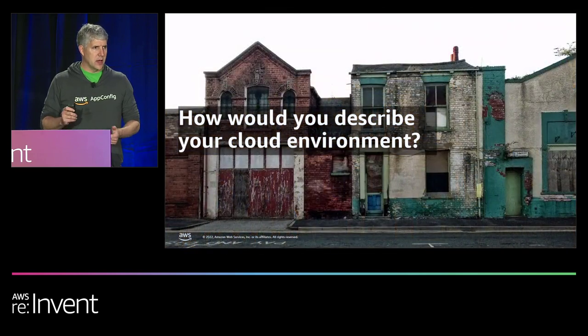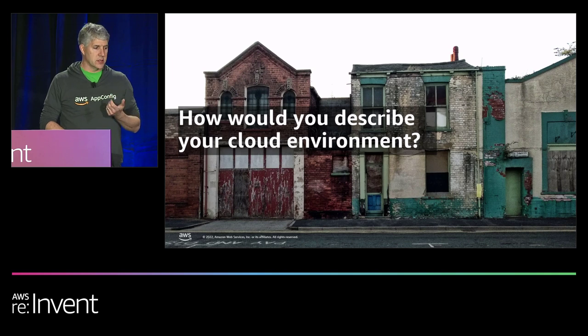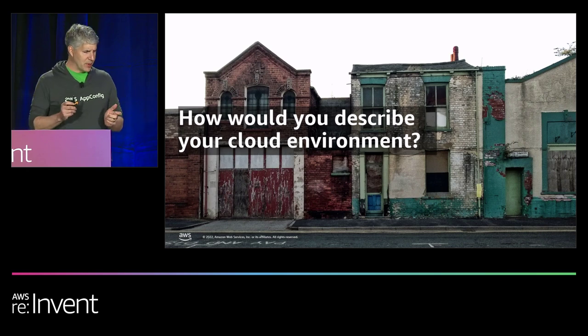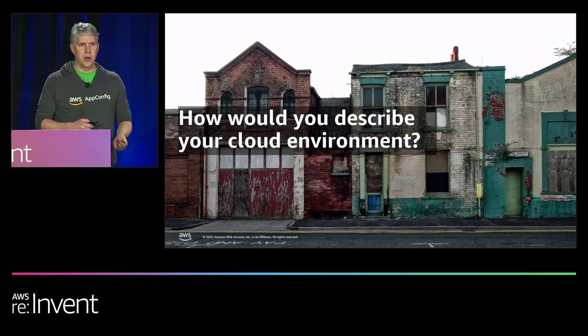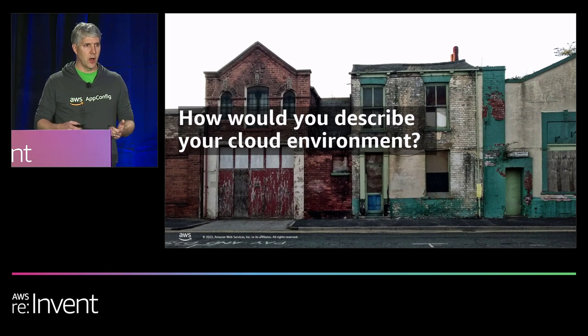But in reality, what we hear about, and I've worked at some other companies that were AWS customers, is that our cloud environment looked a little bit more like this. Yes, there are windows. Yes, there are doors, maybe a pillar here and there, but this really probably is a better representation of our cloud environment, and that's very common. There are some best practices that we're going to talk about that will help you so that you don't end up in this and you end up with the previous one.